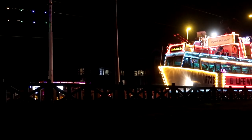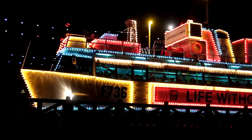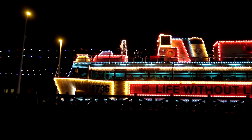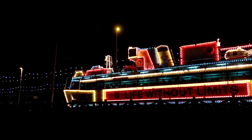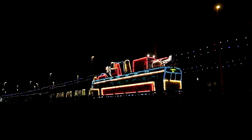Literally, just a couple of seconds after I was talking about it, here's one of the illuminated trams making its way along here on the promenade. But yeah, they're really nice. Just add to the overall atmosphere of the Blackpool Illuminations. Really nice. So much nicer than the newer trams that you can see passing by just there.